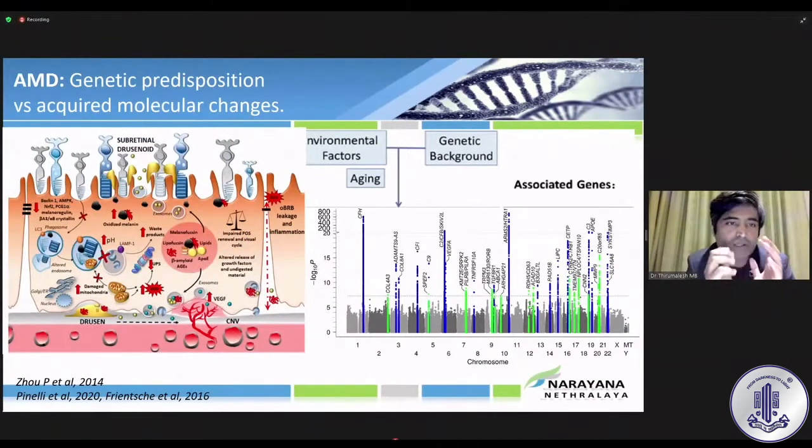So we all know this particular part, that the photoreceptors tend to shed their outer segments, and the RPE is responsible to clear off the outer segments and also generate the activated vitamin A, which is really essential for the visual cycle. So what happens if the RPE gets tired and is not processing the shed outer segments is that the engulfed part of the photoreceptor outer segment is processed in the lysosome.